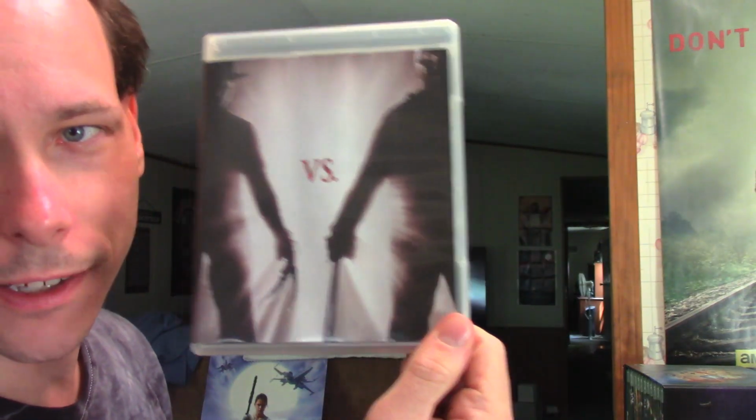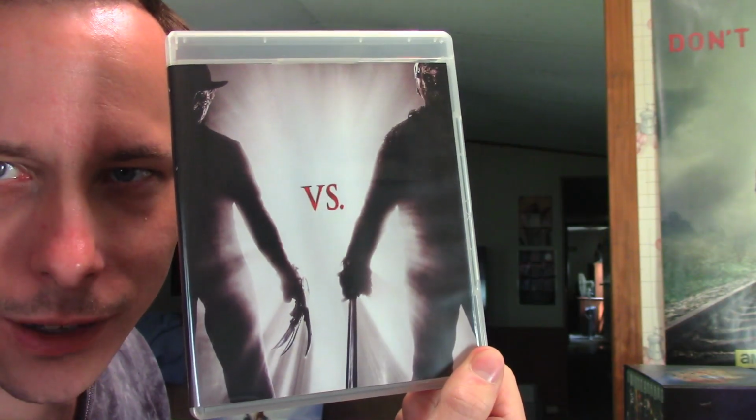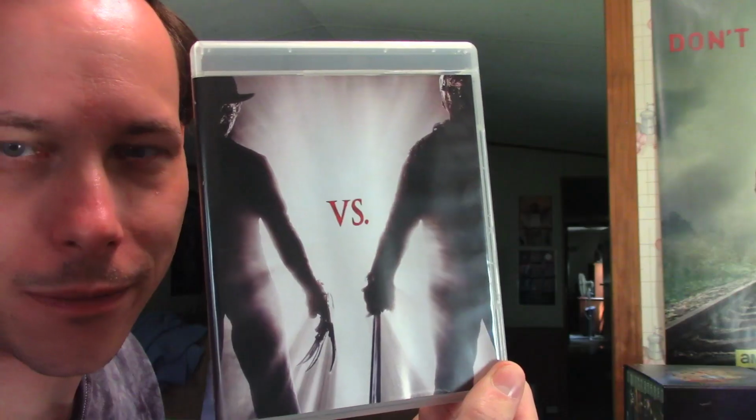Freddy versus Jason. There's two versions. You got the iconic poster and you got this one. But I like this one. I used to have a poster of that a long time ago.